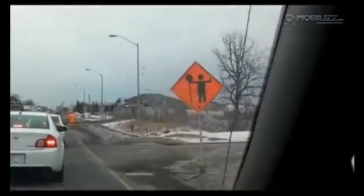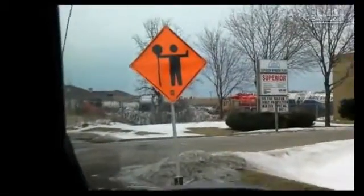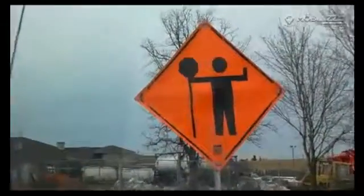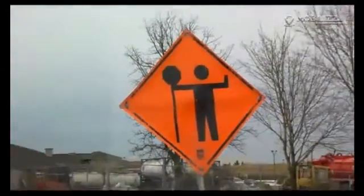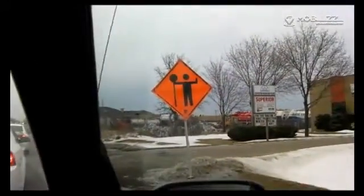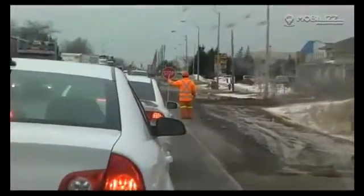This is a good example with the construction zone up ahead, where a distracted driver may not have seen this construction area prior to coming around the bend, and if he was playing with a cell phone or taking a phone call at the time, obviously that would lead to a potential accident situation.